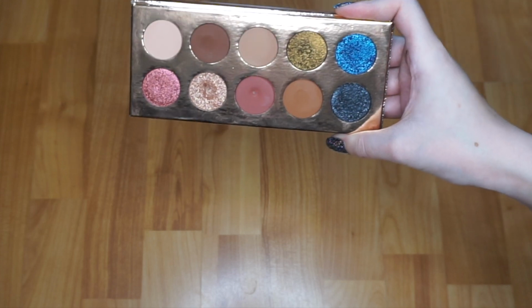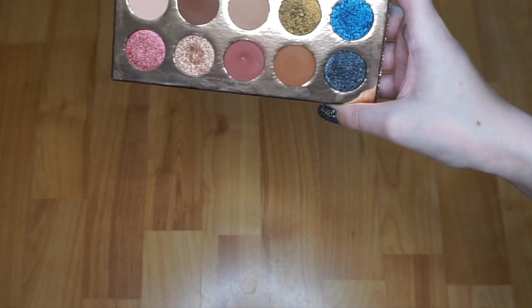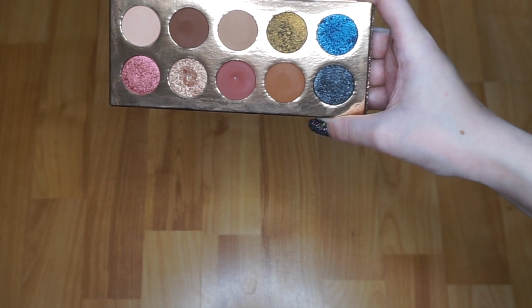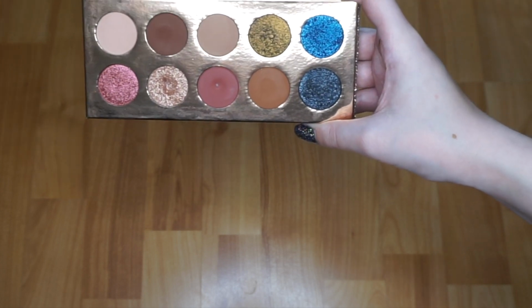I love certain shades in here. I love this shade right here. I love these 2 shades. I especially love the shimmer shades, to be honest. The mattes, when I use them, are really, really nice. They're very buttery, very soft. But they're still a bit harder pressed in the palette, so they're really nice.